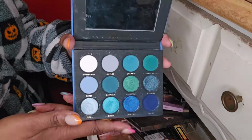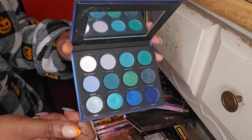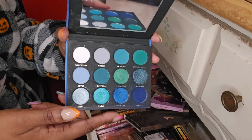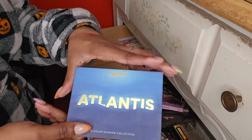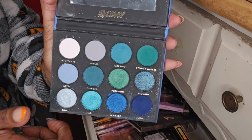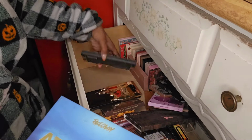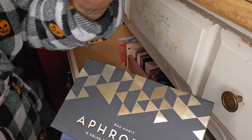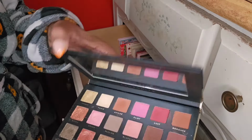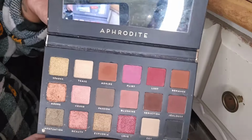For memories. If you guys remember, what was that app called? Was it called Hush? Oh my god, I used to love that app. So this is from Face Candy, the Atlantis palette. It's when Tarte came out with that April Fool's palette, and Face Candy said, well, I'll do it since you're not doing it. The Bad Habit Aphrodite palette, I'm going to keep as well. For memories.